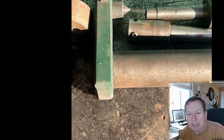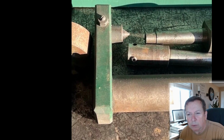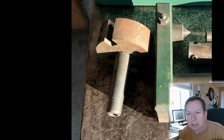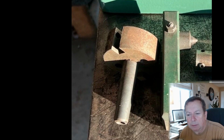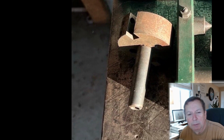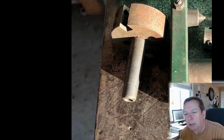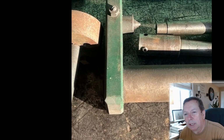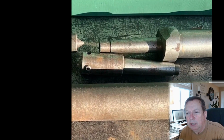This, to me, I decided must be an overarm support, although I'm not sure. This is somebody's homemade piece of crap. It's got a homemade fly cutter there, is what that appears to be. No great shakes there. I believe that's probably straight shank rather than a Morse taper or anything, although that could be hard to tell. You can't tell from the pictures, plus they're all rusted up.